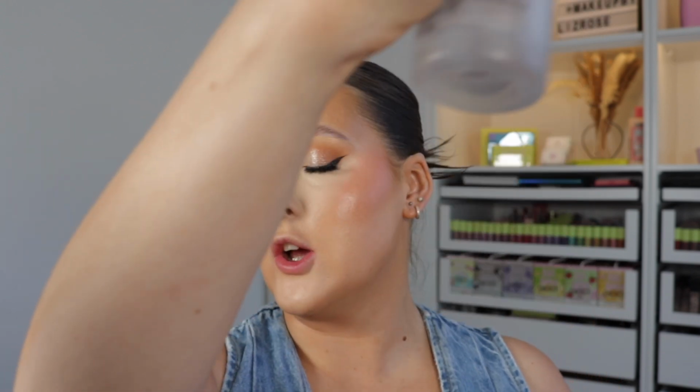in the inner corner. Okay, so now all the creams are done, we're going to go in with a little bit of the MAC Fix Plus. This is such a good product because it not only helps the longevity of your makeup, it helps to merge all the products together and make them look seamless. So that's why I'm going to go in with this. So before powder, putting that spray on really helps to make everything look seamless and gorgeous and chef's kiss.